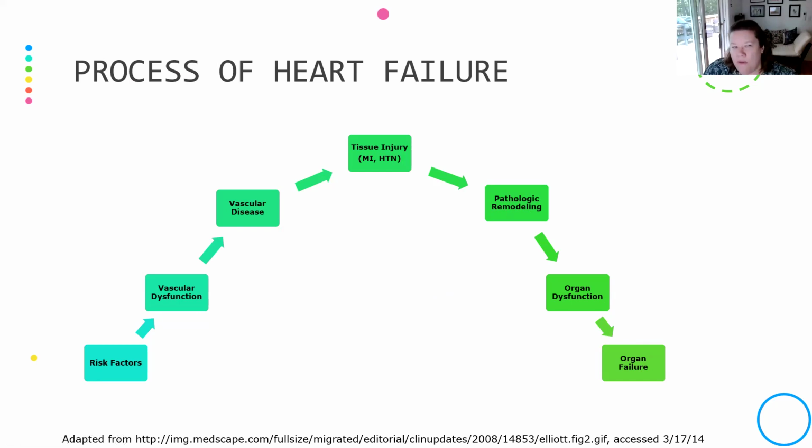So those are just a couple of ways, using MI and hypertension as an example, that we can end up with organ failure. And those are probably the two most common ways that we'll see. There's certainly oodles of other ways, but the same process essentially happens. You end up with some sort of injury, you end up with some hypertrophy in the muscle, you end up with some abnormal movement of the muscle that leads to more hypertrophy, and eventually the organ's not functioning as it normally should, and that process just keeps snowballing to the point where you have organ failure.